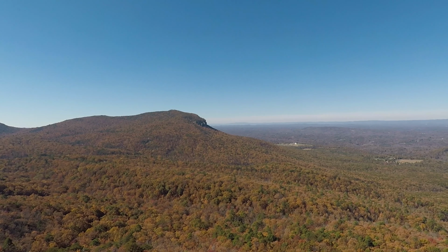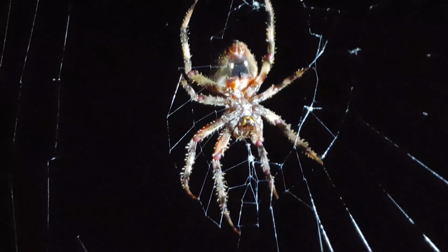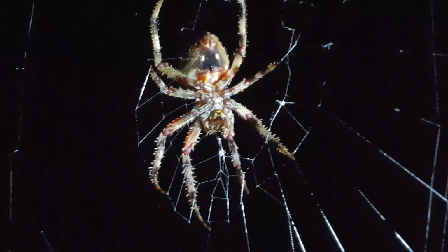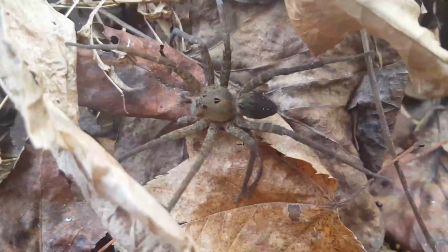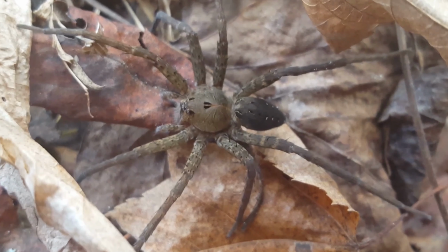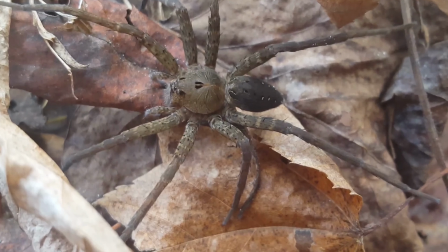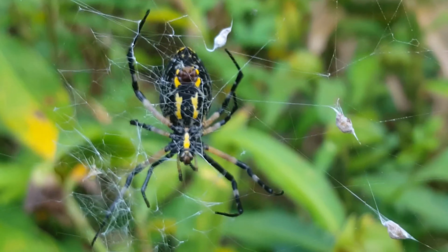Fall is an important season for the spiders of North Carolina. Every September and October, dozens of species reach reproductive maturity and emerge from their hiding places to spin webs, feed, and deposit their eggs. Among the most visible and most feared of these fall species are the orb weavers.